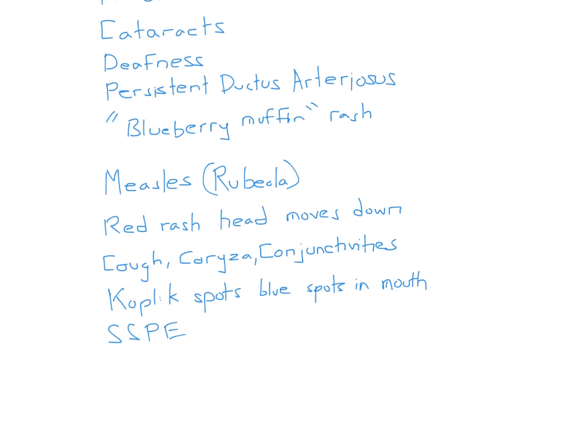And so finally, we have measles. So this is kind of confusing, because this is called rubeola. And so remember, the other one is rubella, and this is rubeola. And so this is measles, and why this is similar is because you have the red rash starting on the head and moving down. The difference between this one and the previous one is that you have the classic 3 C's, which is cough, coryza, which is tearing from the eye, and then finally conjunctivitis.